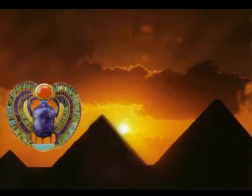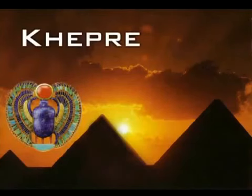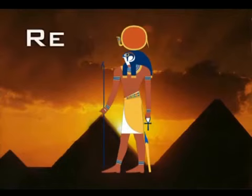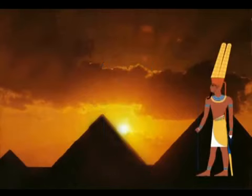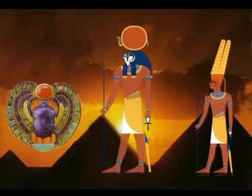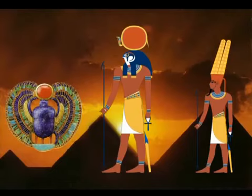When the sun rose in the east, it was known as Khepre. This Kemetic word meant rebirth. When the sun reached its zenith at noon, it was called Re, a name that described the creator on high. After the sun set in the west, it was called Amen, a Kemetic word meaning hidden or concealed. Many historians acknowledge Kemet as the source of the word Amen, the idea of a ray of sunlight, and concepts of rebirth and resurrection.